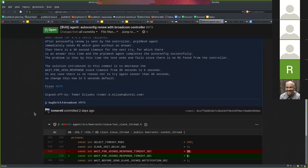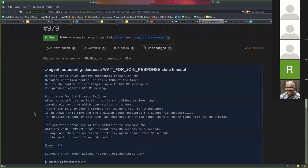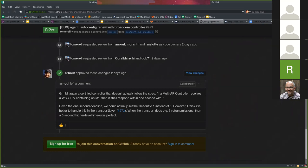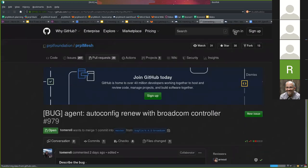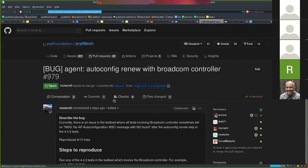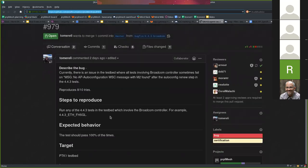basically, as Arnaud said in a comment, the IEEE 1905 transport should take care of retransmissions. So in case of no answer, the 1905 transport will retransmit 3 times. And then the higher level, which is the prplMesh agent, will just resend the entire message on its own if all the 3 retransmissions of the same message failed to be responded with M2. So, yeah, this is it. This is the review. If you like, you can approve it, and then it will be merged.